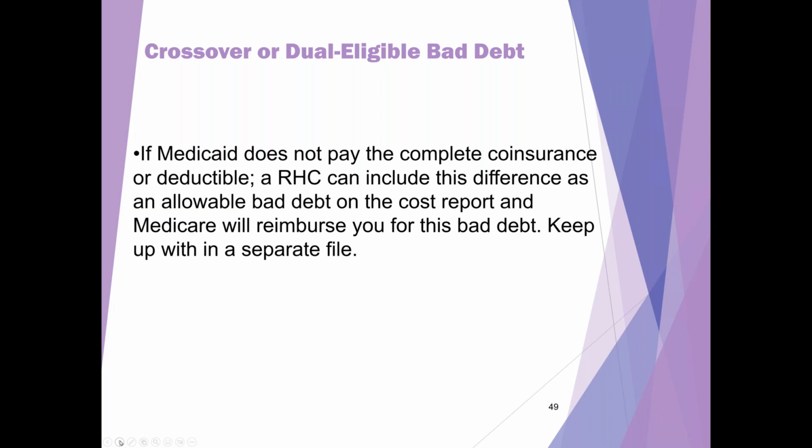Important note here, for any crossover bad debt, keep it on a separate file, because it has to be included on the cost report on a separate line. It's broken out from the total, and so it's easiest for us, and it's easiest for the auditors if we can see the specific crossover log that comes to that total. So go ahead and go to the next slide.